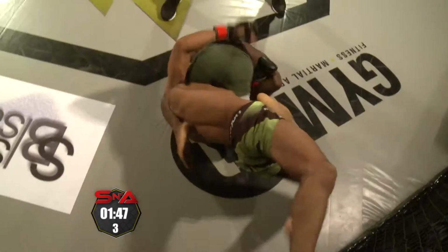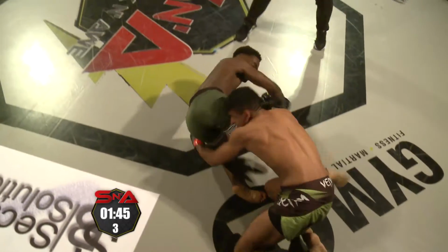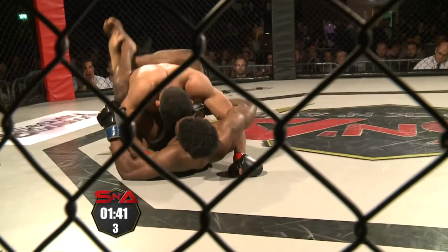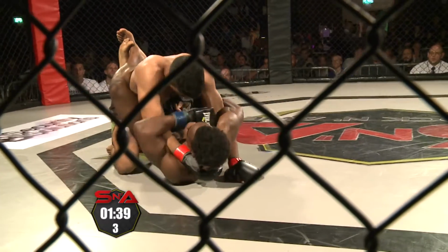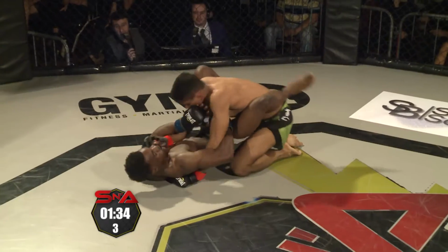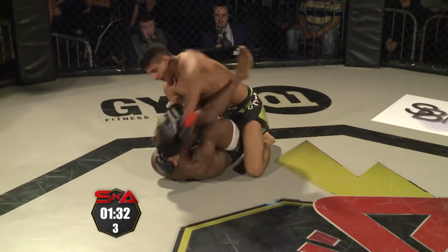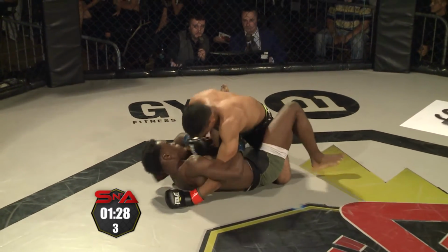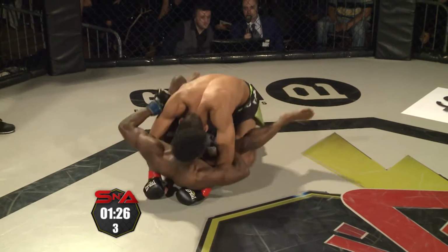He steps straight in. We'll go for a triangle if he gets that leg through. Great defensive work there from Nicholas Fielding. Fielding back on top now. Yeah, Fielding back where he wants to be in this fight, which is on top, pushing forward, pressuring, and starting to try and land some shots now. But Jawany Scott does a really good job of tying the arms up every time. It's a very clever way of doing it.